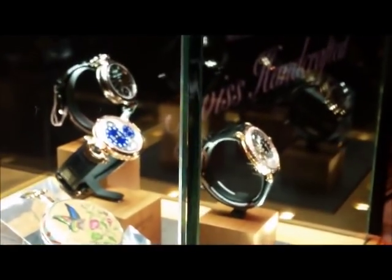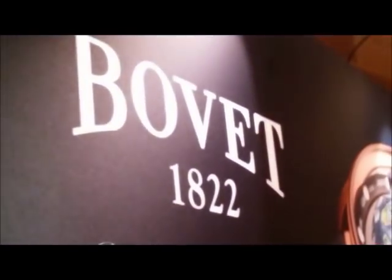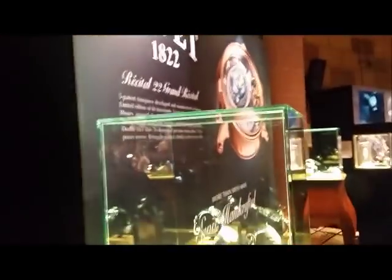Not many people do that. There's supposed to be a main spring to see. I'm having trouble focusing on this stuff. Oh, there we go. See more designs of Beauvais over there as well. Again, 1822.